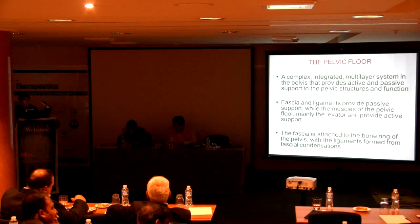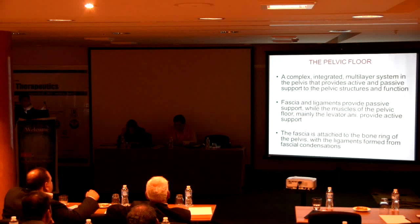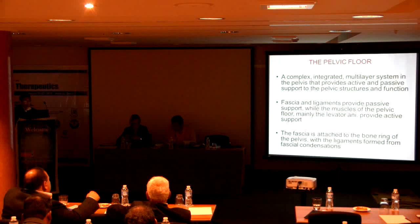It's not just one single layer. There's the levator ani in the upper part and the urogenital diaphragm lower down. It's also an integrated structure. There are muscles, fascia, ligaments, and a bony rim. So it is quite complex from that point of view.